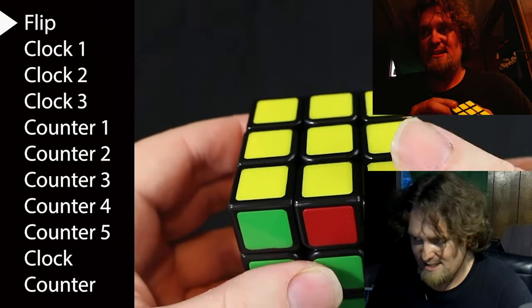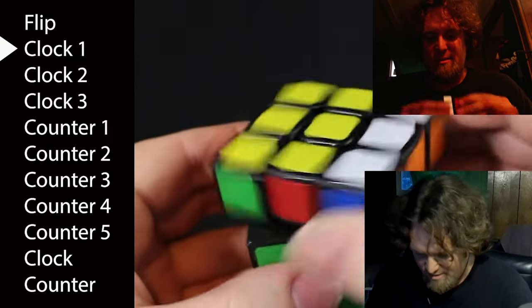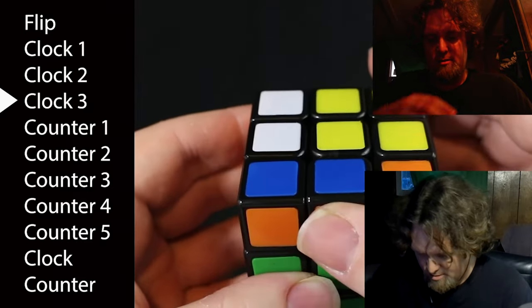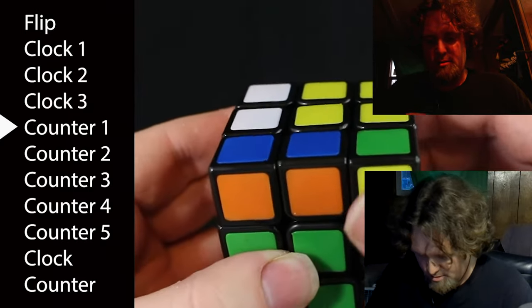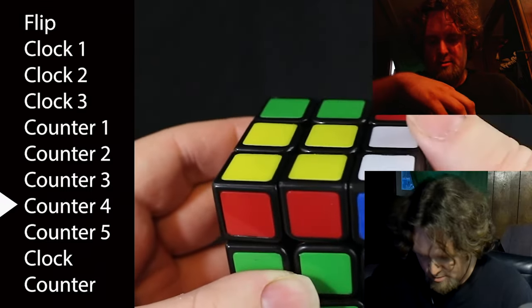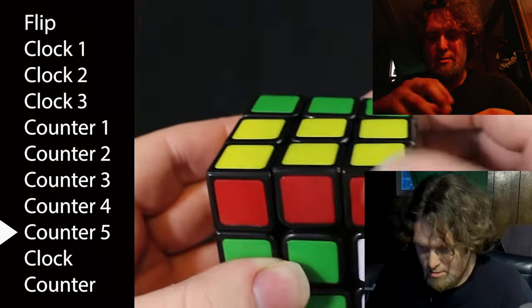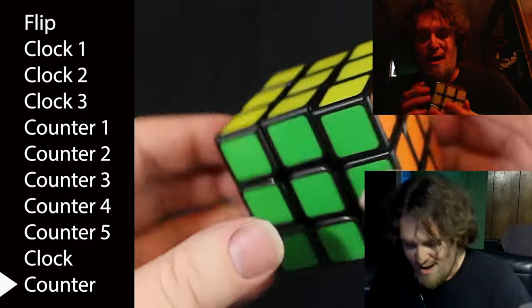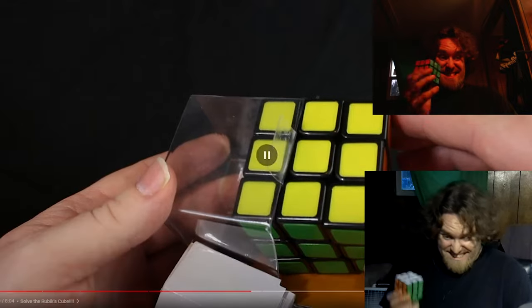Okay. Flip. Clock one, clock two, clock three, counter one, counter two, counter three, counter four, counter five, clock, counter. There we go. And then we solved it. So now you can take it.